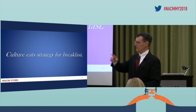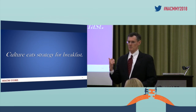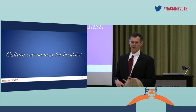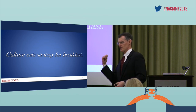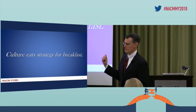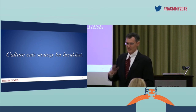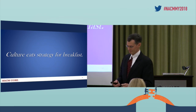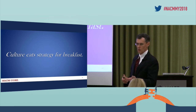But that's basically it. An organization can be facing a particular set of circumstances, an opportunity or a threat, and it may think it has the perfect strategy for dealing with that set of circumstances, but if the culture doesn't accept it, then it's toast. So anyway, it's very important to understand culture as a court manager for any change effort.